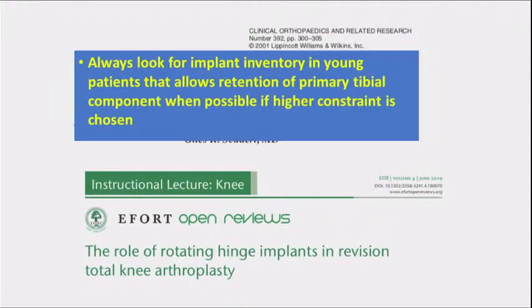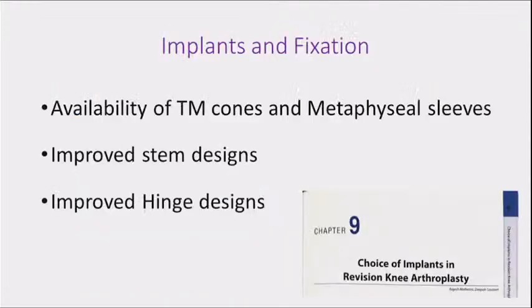So you would always put a stem in a young patient so that later on, if we have to convert it to a CCK or LCCK kind of knee for the Zimmer, you can just leave the tibia in place, put in the femoral LCCK implant, and put in a new insert. The same thing is applicable to the Genesis 2 as well.